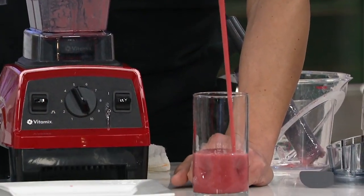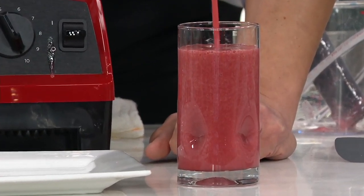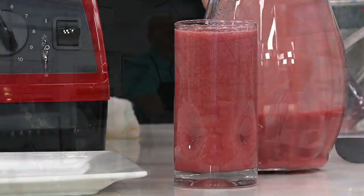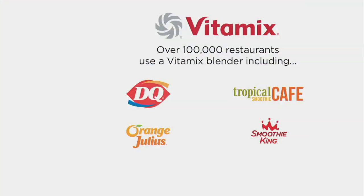Now, look at this. I'm pouring this dramatically high for a reason. You don't even know it's in there. If there was anything that wasn't blended, you would see it. And that texture and flavor right there, that's why over 100,000 restaurants around the world choose Vitamix, including the world's largest coffee shop chain, places like Dairy Queen, Tropical Smoothie Cafe, Orange Julius, Smoothie King, the name smoothie is in their name. Outback Steakhouse, all these places use Vitamix, and the reason they choose Vitamix is because of the blends, and the way they determine that is they do what's called a spread test.